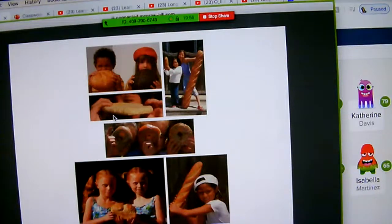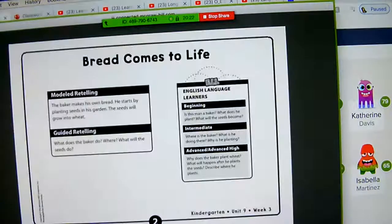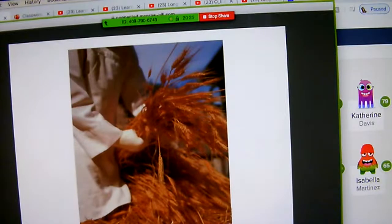Bread comes to life. We eat bread every day. There are many kinds of bread. Bread can be white, black, tall, thin, or with holes. The baker makes his own bread. He starts by planting seeds in his garden, and the seeds will grow into wheat. The wheat grows tall and turns golden. It is time to cut the wheat. The baker cuts and gathers the wheat from his garden.